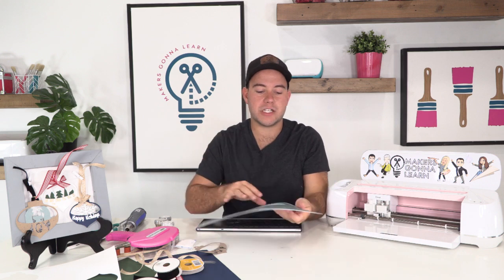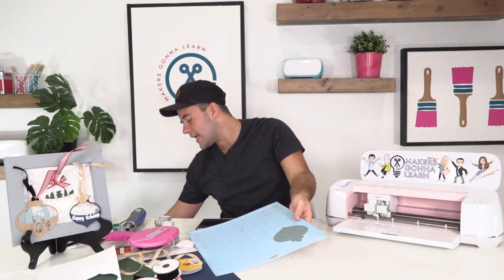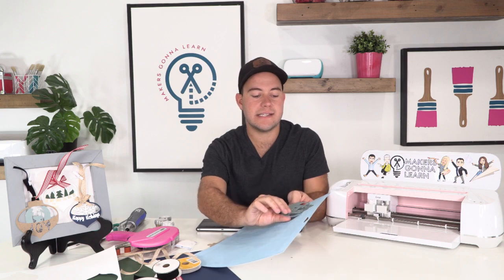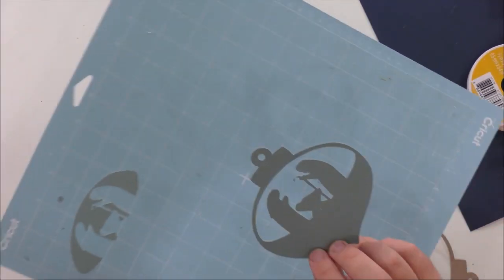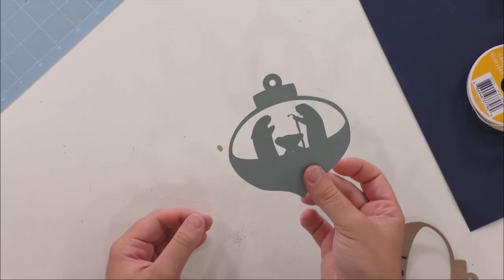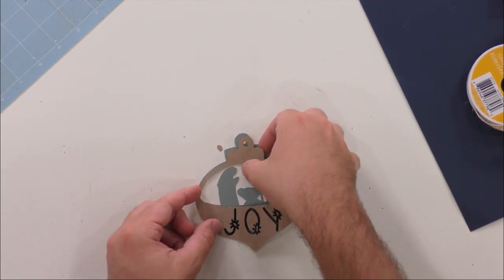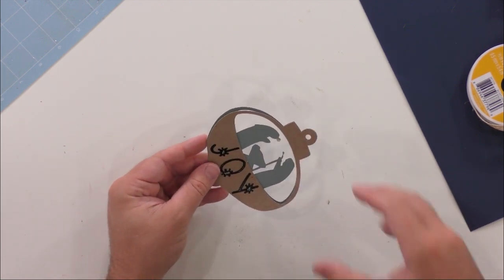Okay, so here's our second layer. We've got our mat right here, and then you can just peel it up. You can see how intricate this layer is, and obviously it couldn't be a standalone tag because it's a little flimsy. This is the base, and then you add in the second layer. Look at this, guys. How easy would it be to build a bunch of these really quickly? I love this idea.